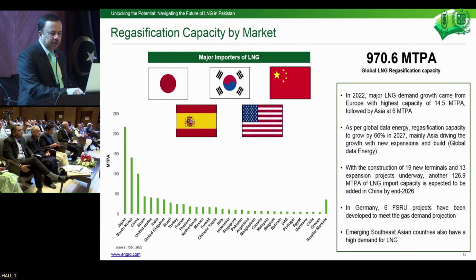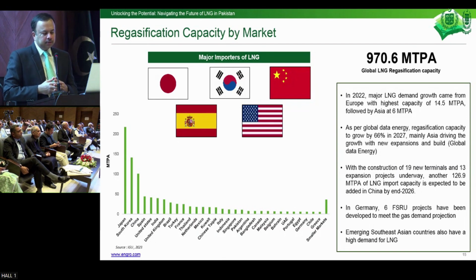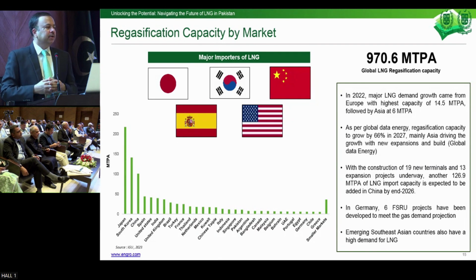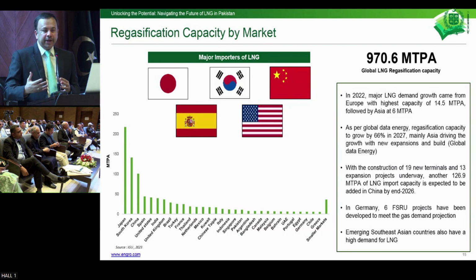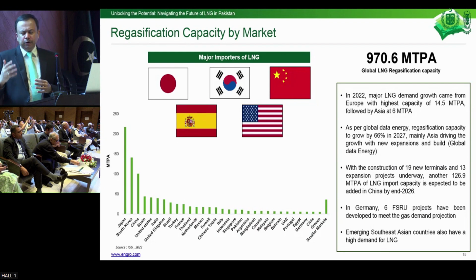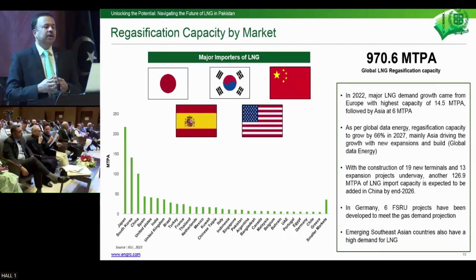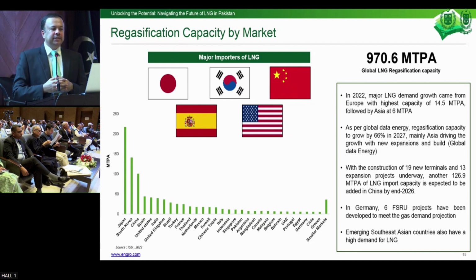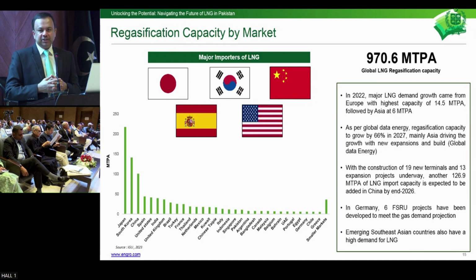If we talk about the regasification market, there are 5 leaders in this market, mainly Japan, Korea, China, Spain, and the US as well. I think in the new report established by GIIGNL, now we can see India as well in this list. So India is coming up with more terminals. I believe they have already established 7 terminals, and they are coming up with 8 terminals. So probably we'll see more growth in this specific area as far as South Asia is concerned.